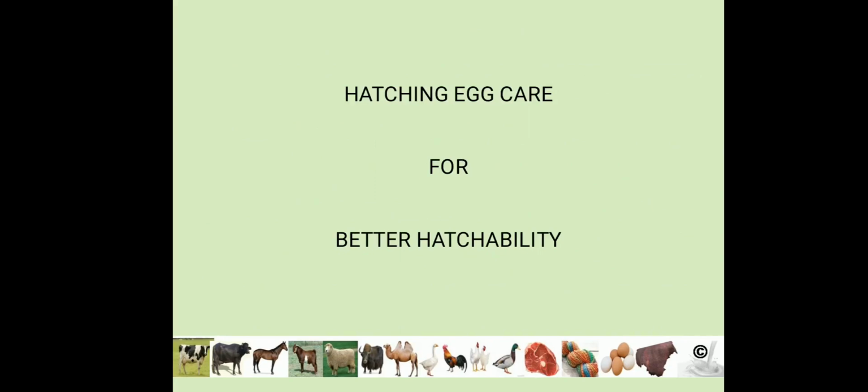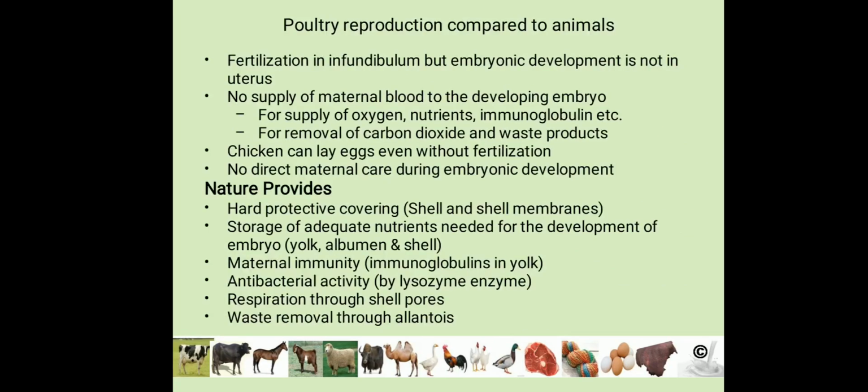Now we will come to the hatching egg care for better hatchability. Before going to the hatching egg care, we need to recollect that there is a difference between poultry reproduction and animal reproduction. Here in poultry, the fertilization happens in the infundibulum, but the embryonic development does not occur in the uterus; the egg is laid and development happens outside the body of the hen. So there is no supply of maternal blood to the developing embryo. For supply of oxygen, nutrients, immunoglobulins, etc., and for removal of carbon dioxide and waste products, there is no connection with the maternal blood. All these things happen outside, in the egg.